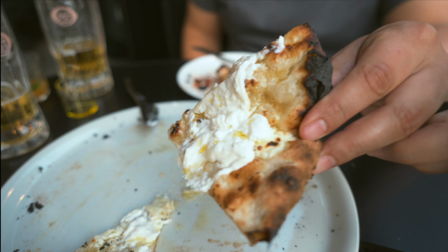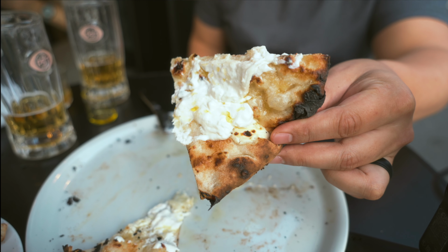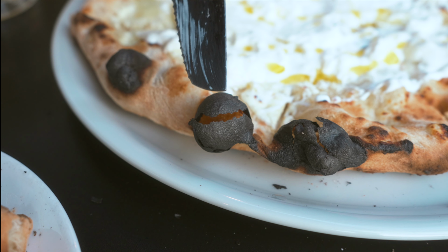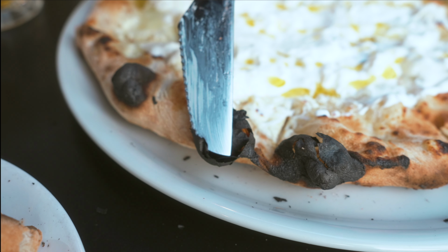Sometimes truffle oil can be too much. This is the right kind of truffle oil. Just a little drizzle, and we still didn't use it all. There's still plenty left. That salt is really nice too, the salt in the crust. That char, very much needed for this white pizza.